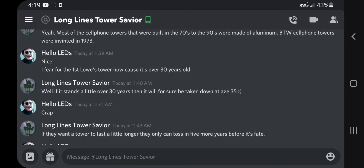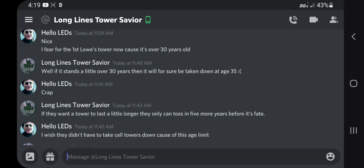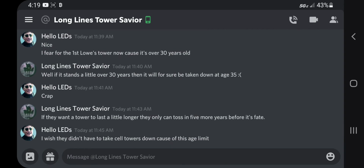Alright, so back to this. I wish they didn't have to take all cell towers down because of this age limit. It's very stupid to me. Radio towers and TV towers, along with long line towers, can last over 30 years and still go strong. Why did they have this age limit? Seriously, let them live out their full life expectancy. They can stand for much longer. They're just shortening their lives by doing that. After 30, they're cut down. They're destroyed. They're recycled. They're dead.